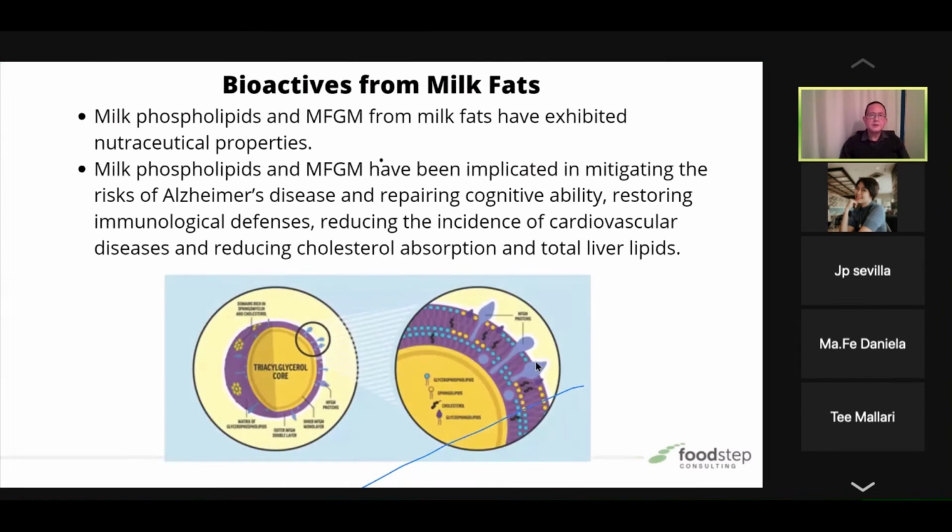Next, please. So I mentioned earlier that you can obtain bioactives from milk, from the protein side, but also from the milk fats, where the fats are found. And you obtain these fats when you do the separation of whole milk into cream. But in the Philippines, we don't produce much cream. I think probably the reason is because we don't have that big production yet of Carabao's milk. So cream in itself already contains a lot of bioactives because that's where the milk fats are.